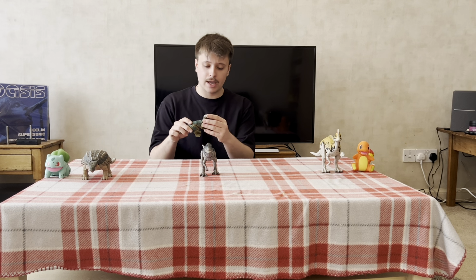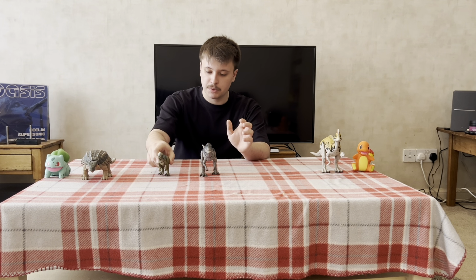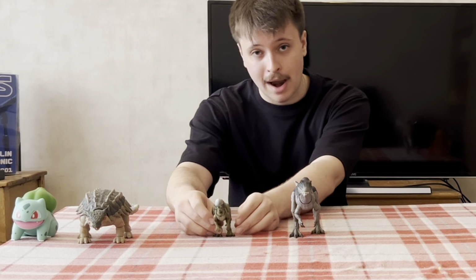Our next figure is one that I actually wanted to be made for quite a while. It was one of my first requested additions to the line, and that is the Pachycephalosaurus. I am going to put him, this might be controversial, just between the Ankylo and the Baryonyx for now. Once again, these rankings will all shift along, we'll find out what the result is in the end.